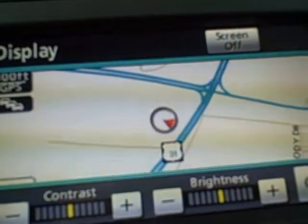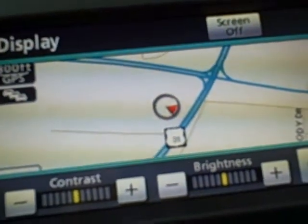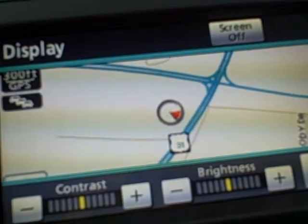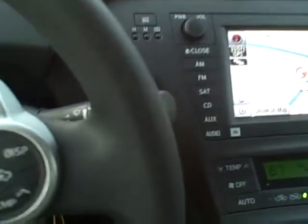But display, here you can change the contrast. You may not want to mess with that or the brightness. But basically that's where you can turn off the screen if, say, you're at a drive-in movie or just don't want that map really bright out to you. All in all, that's pretty much most of the settings with the nav and the Bluetooth.